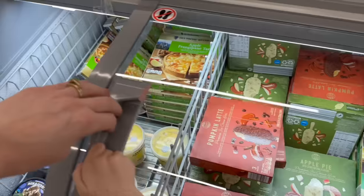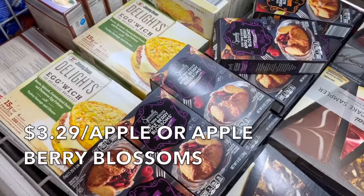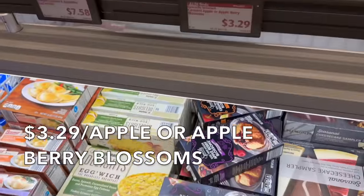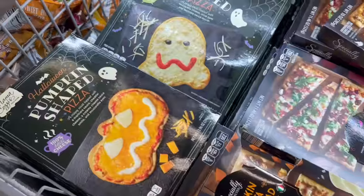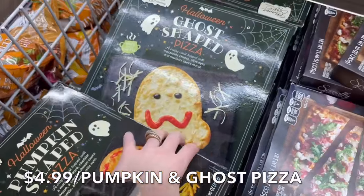Watch your little fingers. Down over here, we've got apple blossoms. I wish there wasn't so much in here. I don't even have to pick it up. I already know. But they look good. $3.29. They're so sweet. Little Halloween pumpkin-shaped pizzas. And they have ghost pizzas.